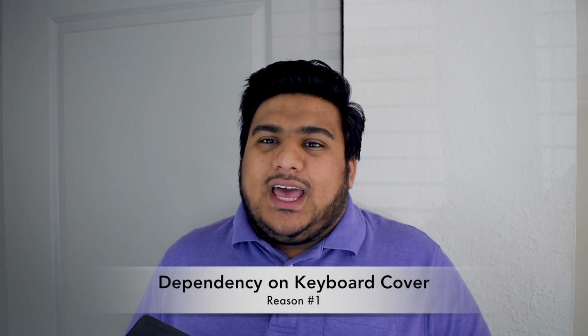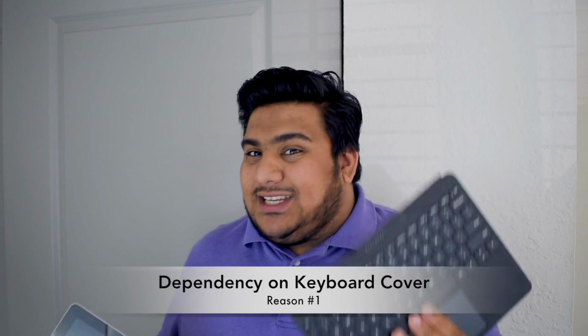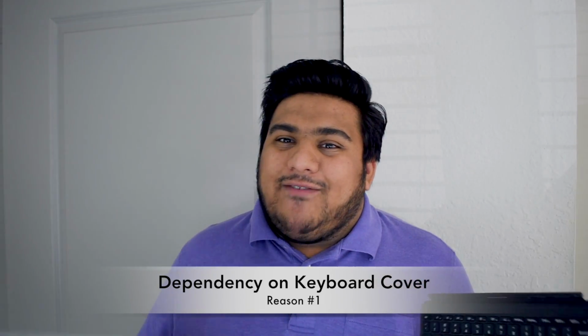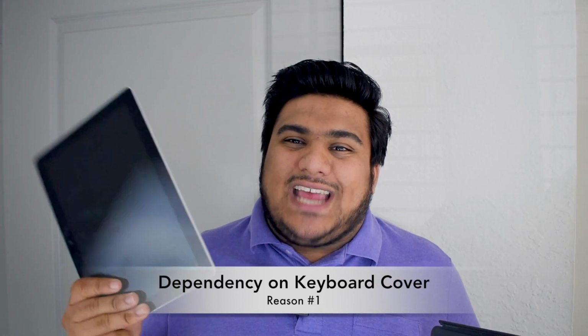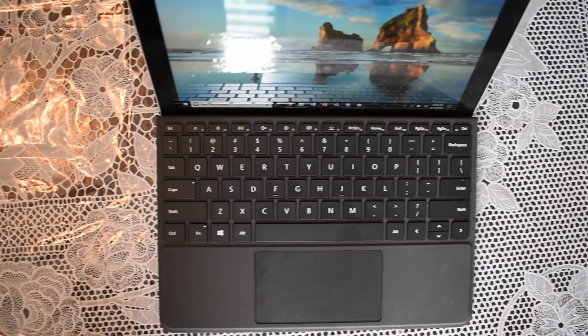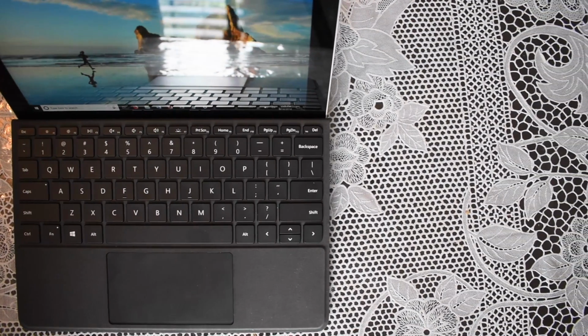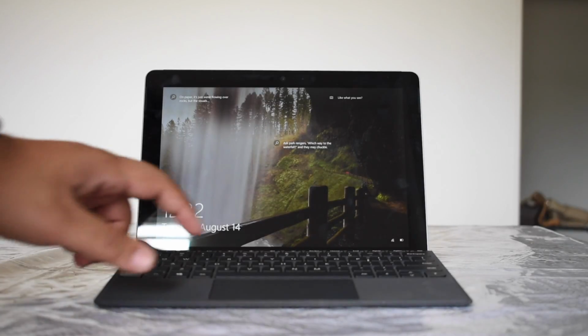So let me start off with number one, which is the keyboard. While I said that the keyboard is great, that's an issue because it's too good. In fact, it's so good that you can't use this tablet really effectively without having this keyboard. It's a must. It's almost useless without it, and I really don't like that. The iPad, even without the keyboard, is really usable. The UI is made in a way where everything is navigatable without having a keyboard, whereas with this one, without a keyboard, you're really stuck.